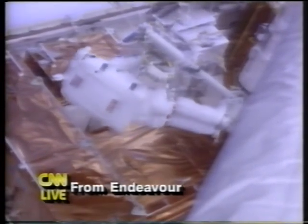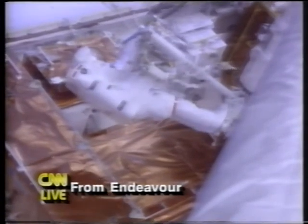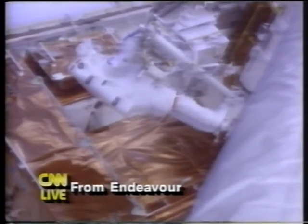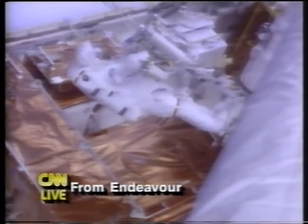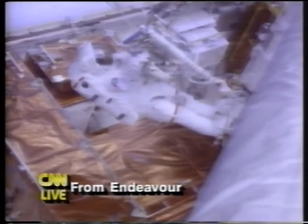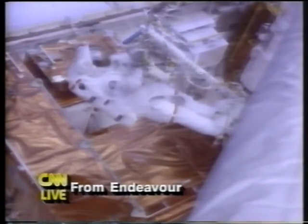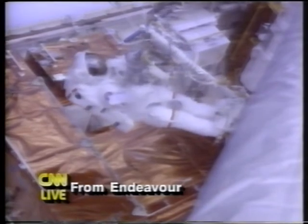Remarkable picture from 360 miles above the Earth. Kathy Thornton on the shuttle's robot arm. She's spinning herself around, looking at her toolkit there now, preparing for the next part of this mission, replacing a computer or adding to a computer on board the Hubble Space Telescope to give it a lot more memory and allow it to do computations a lot faster than it has been able to in the past.